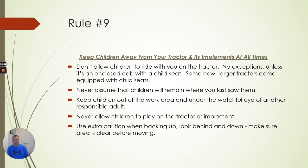Older people don't understand safety when it comes to things like that. But kids don't understand that PTOs are spinning at however many RPMs, however many miles per hour, whatever the case is. They don't understand that stuff, so it's good to not have them around.